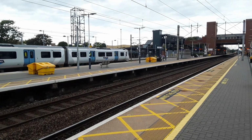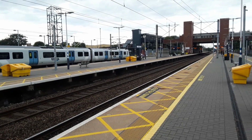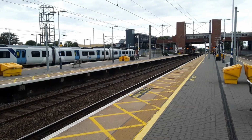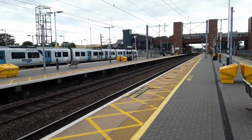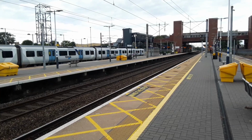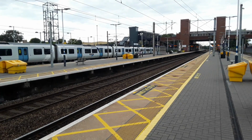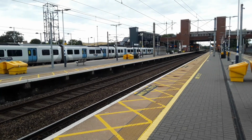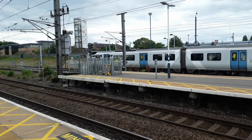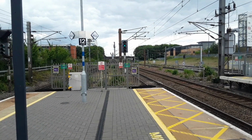As I was getting myself ready, a pair of former Gatwick Express 387s came roaring through. So we'll probably see those heading back at some stage later on this evening. Or we might not. You never know. It's all up in the air, so you just have to assume. Right, so she's coming to a stop. So let's see what else shall turn up.